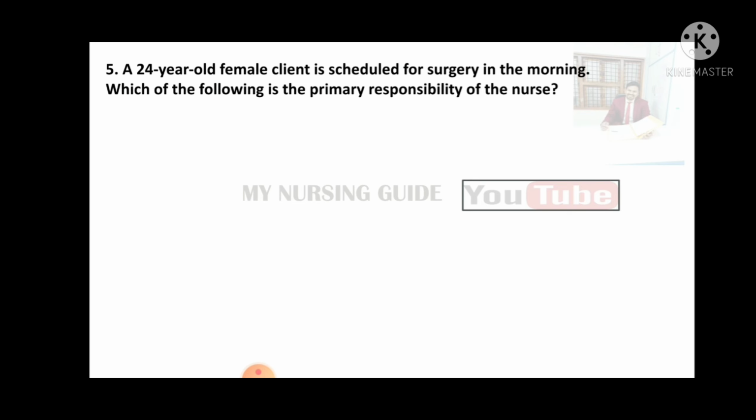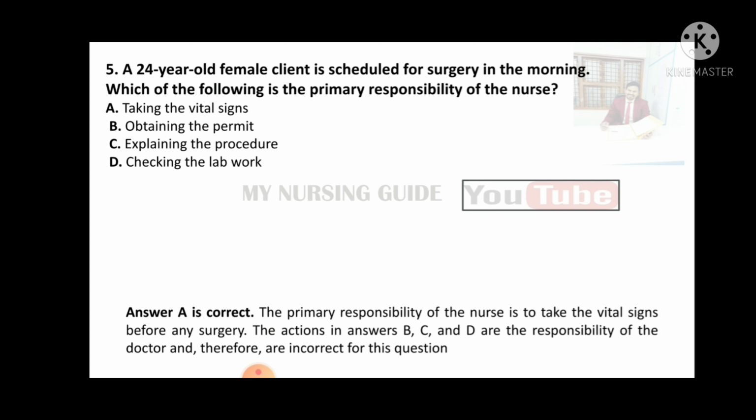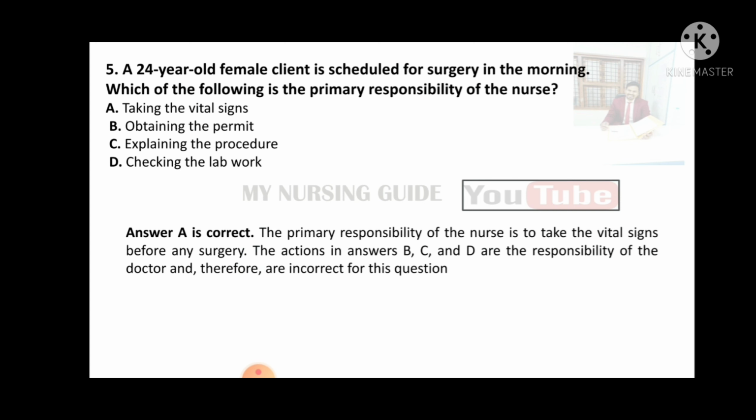Fifth question. A 24-year-old female client is scheduled for surgery in the morning. Which of the following is the primary responsibility of the nurse? If the patient is posted for any surgery, what should be done by the nurse in the early morning? Taking the vital signs, obtaining the permission, explaining the procedure, and checking the lab work. So here the right answer is A. The primary responsibility of the nurse is to take the vital signs before any surgery. The actions in answers B, C and D are the responsibility of the doctor, and therefore incorrect for this question.